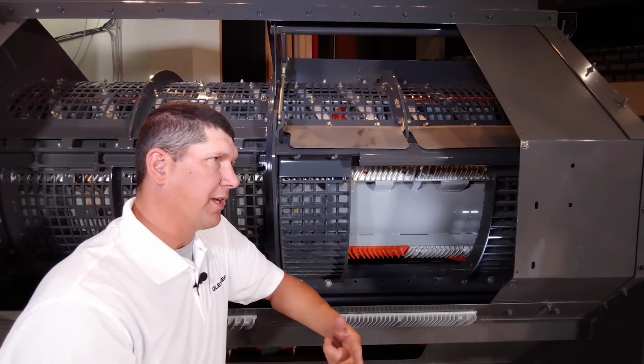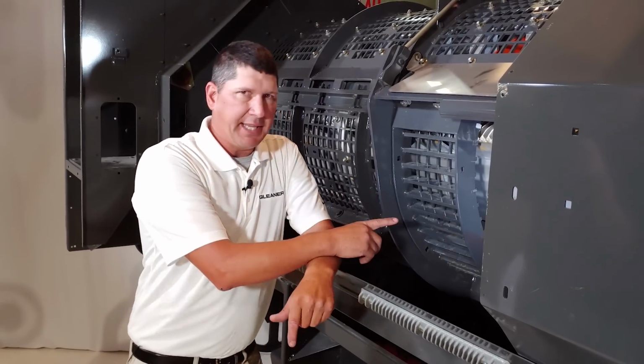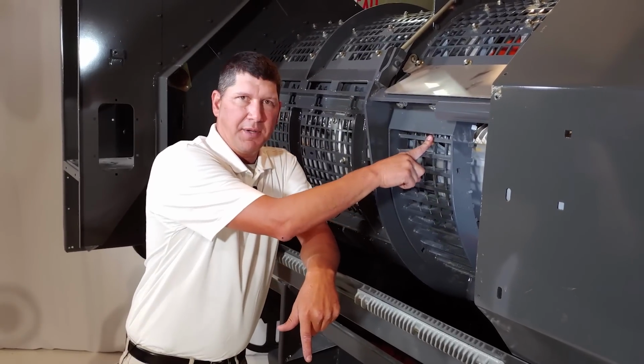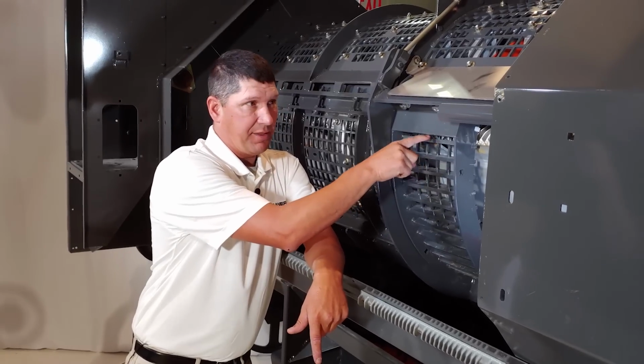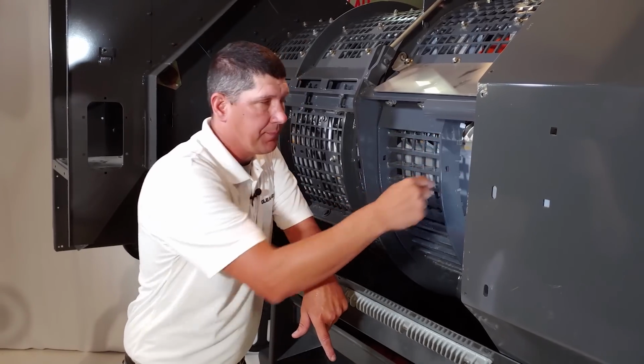You made a change to the concave, so you have to calibrate it all the time. A lot of people think when they calibrate the concaves, this is the second bar down. It is not the second bar down, that is the third bar down. This is the second bar down. It's up here, again, painted in white.